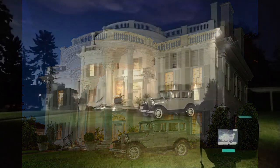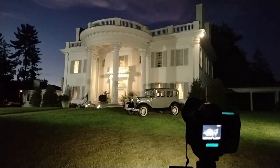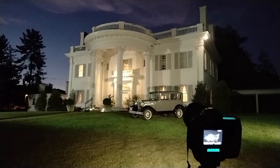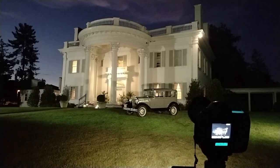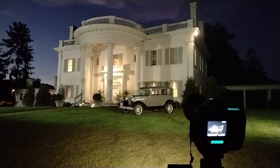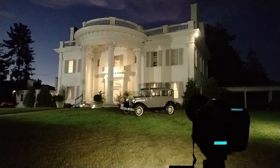Well, as you can see, the blue hour did not disappoint. So excited to create some images here. Big thank you to my friend Kent, who got me complete access to this facility. Buddy, thank you so much. Really appreciate it.